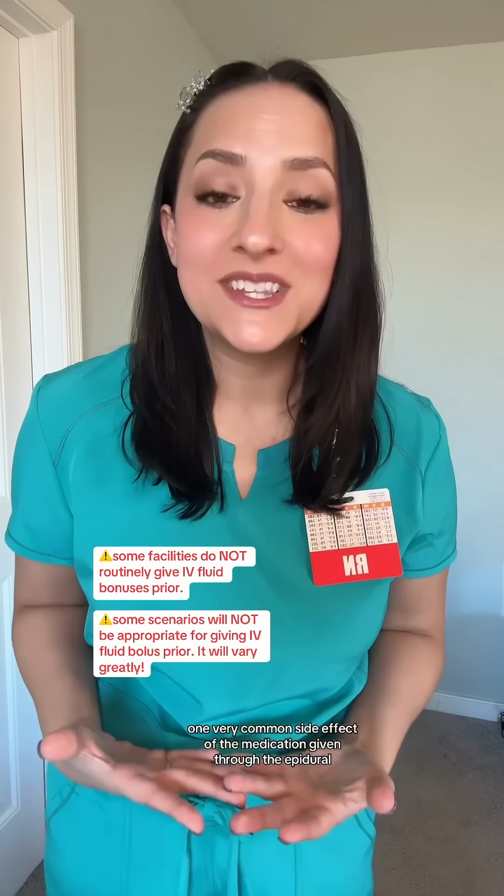because one very common side effect of the medication given through the epidural is hypotension, which means very low blood pressure. One of the ways we try to offset this potential side effect is by raising the blood pressure a little bit by giving that additional fluid. This is so case by case. There are some patients where it is not safe to give them additional fluid or elevate their blood pressure, but for many people, this may be something that they suggest.